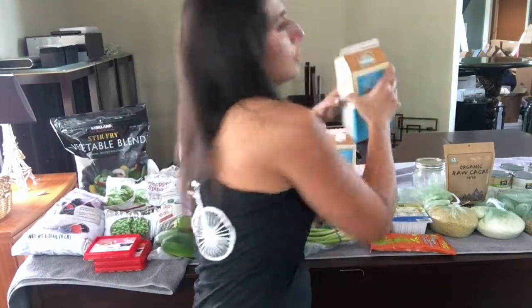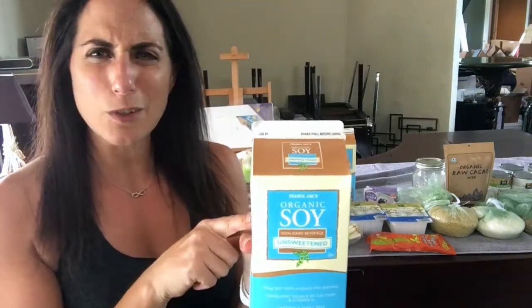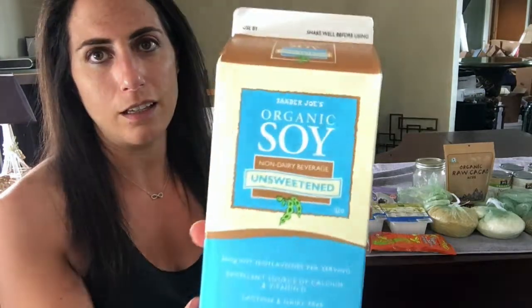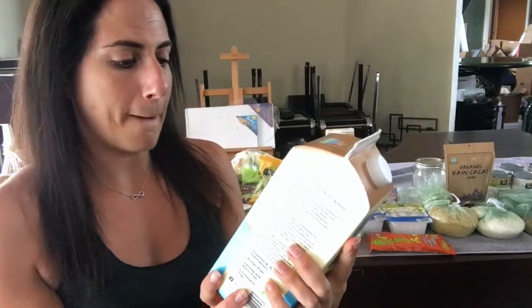And then finally at Trader Joe's, I got their brand of, I think everything at their store is their own brand, but almost everything. So I got their unsweetened, not flavored, original soy milk.